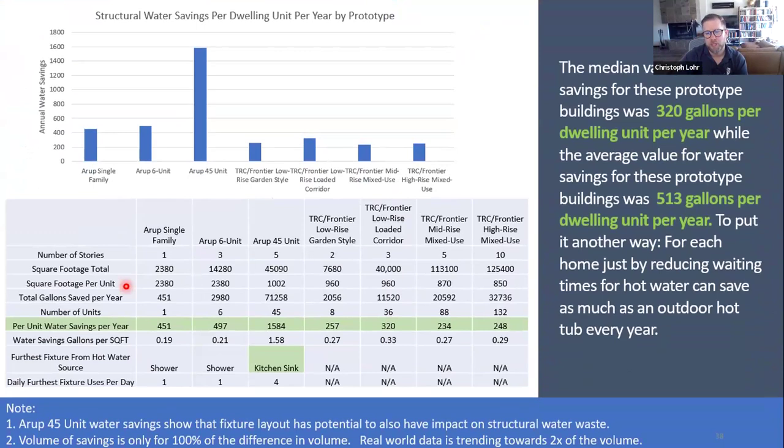Again, IAPMO commissioned AIRP, and on the main water demand calculator webpage, not the resources tab, there was a report done by AIRP. They looked at a few different layouts: a single family, a 6-unit, and a 45-unit. Separately, there was a report done by TRC and Frontier Energy for the California Energy Commission, and they looked at several other building configurations.